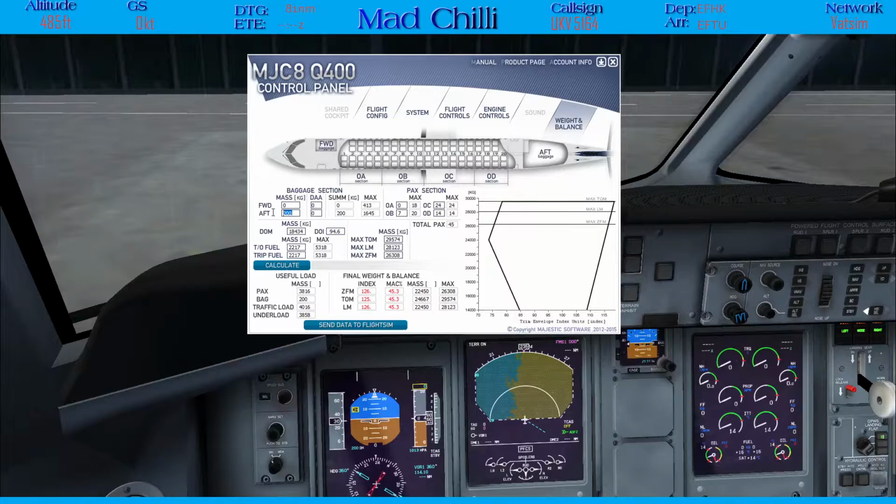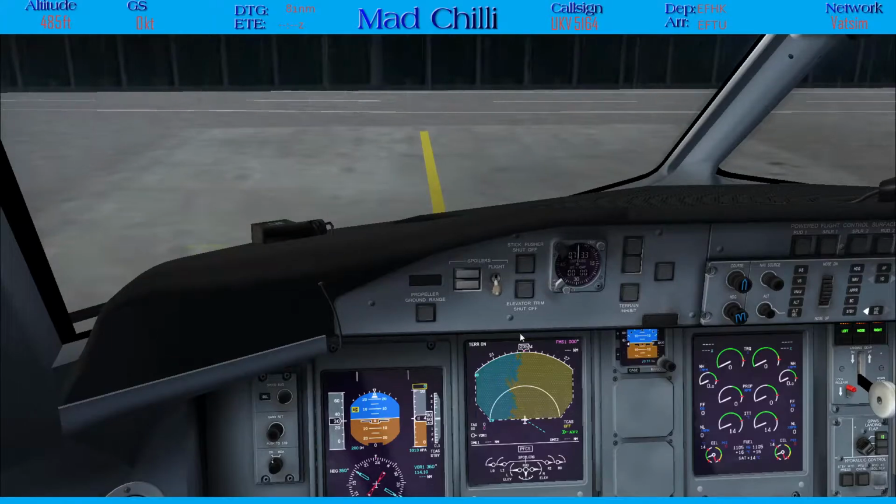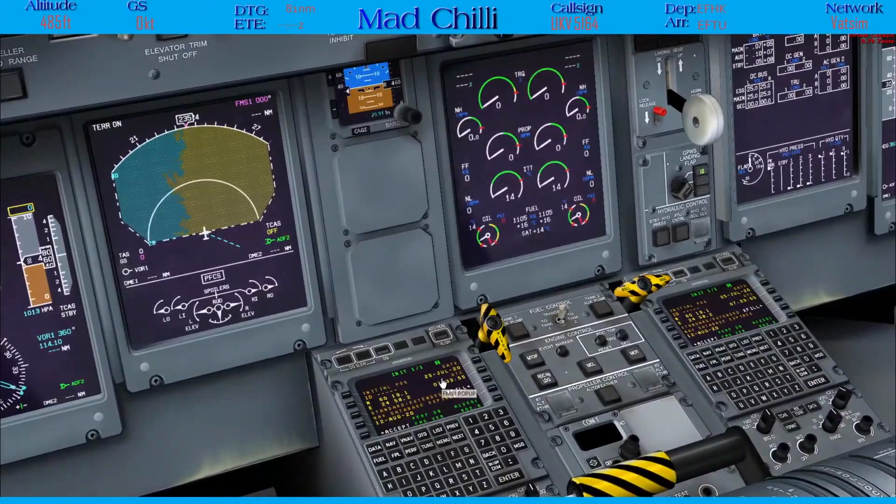There we go. What if I take that in the front, then? What if I take the cargo in the front? Boom. There we go. 22.4. And we are within limits on there, so that's all fine. Calculate that. You can see there, all fine. So send data to flight sim. There'll be a little pause in the flight sim. There we go. Cool. Get rid of that. Unpause the game, and you should see now we are loaded with fuel and all of that stuff.